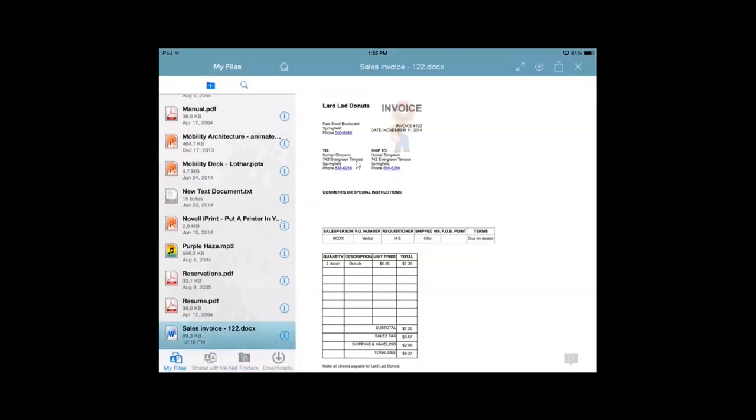What it's going to do is give me a preview on the right-hand side here, and then I have a couple of options. I have the ability to make this full screen, so I can hide this navigation bar on the left-hand side. This little down arrow right there actually allows me to download the file to my device.